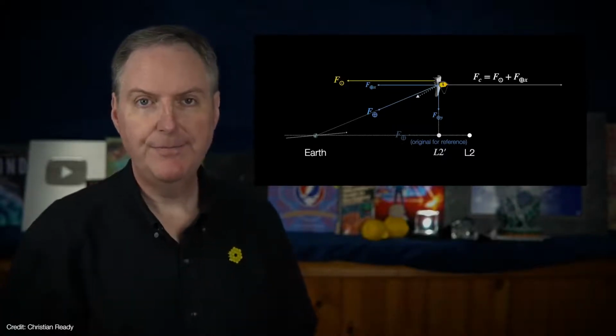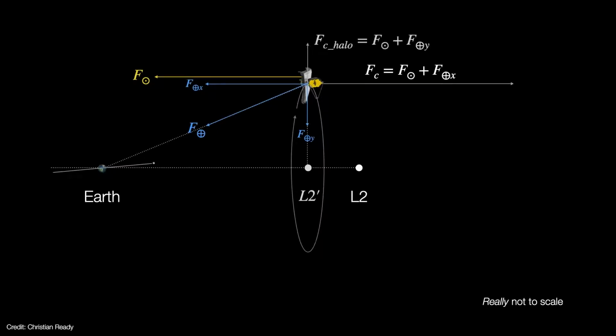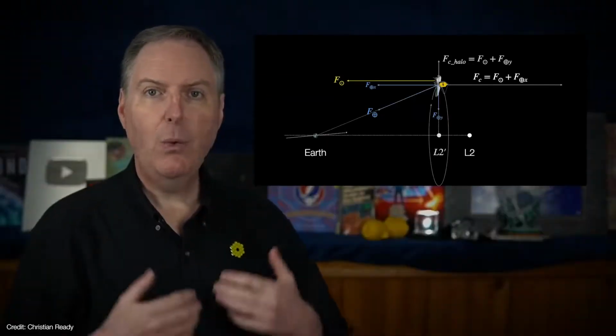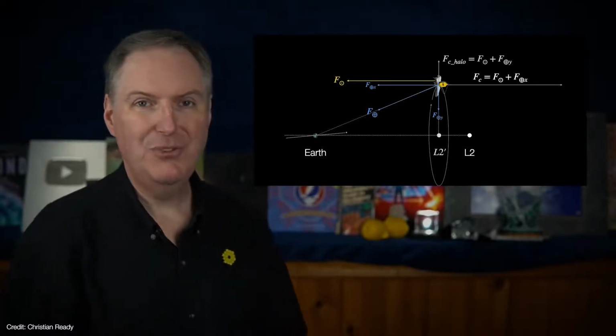However, we can counteract this downward force by giving Webb a sideways push into the screen. This sets up a new centrifugal force that balances the downward force of Earth's gravity. When combined with the sideways motion, Webb takes up a new circular halo orbit around L2 prime.